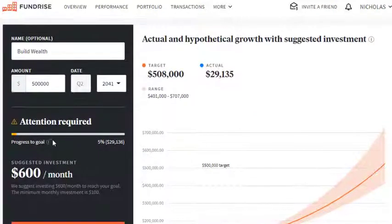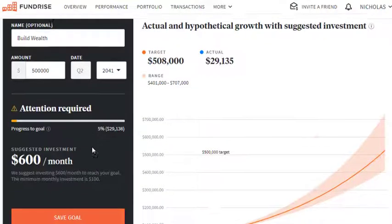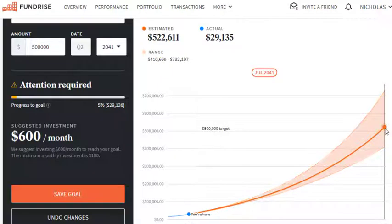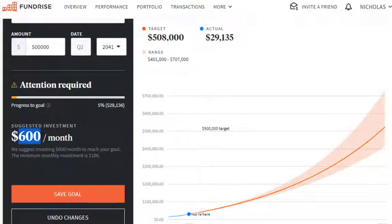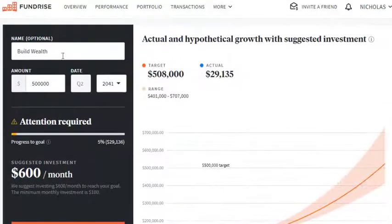Let's just make that look a little better here with a goal of $500,000 by Q2 of 2041, so just stretch that out a year, and now I'm on track, even by their standards, to make $522,000 by July of 2041, which is perfect for me, which is a slightly less monthly investment than I do already.